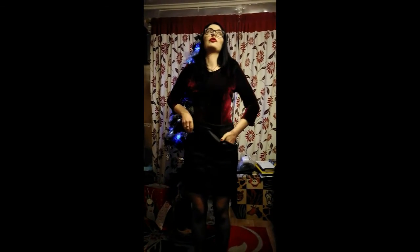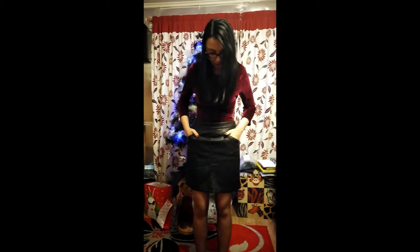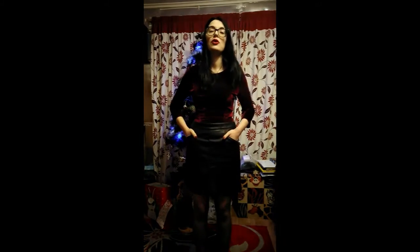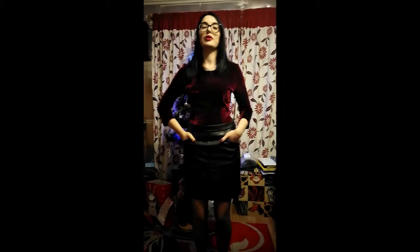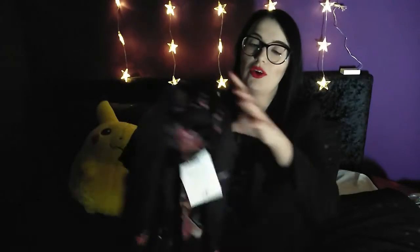The pockets. I said earlier I'd probably get some coins or a phone in, and yeah, fully functional, and my hands kind of fit in them. I could stand there looking cool if I put my hands in my pockets at some point. So yeah, really happy with this one. Thumbs up from me.